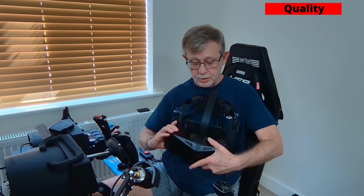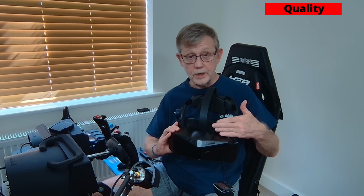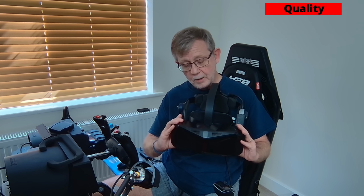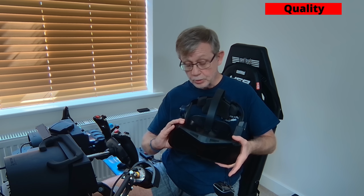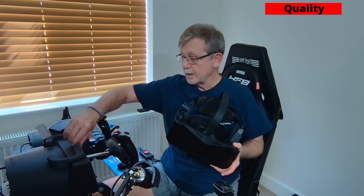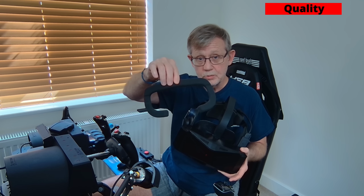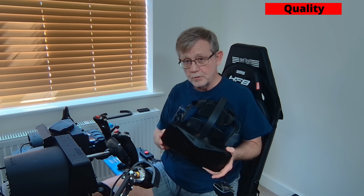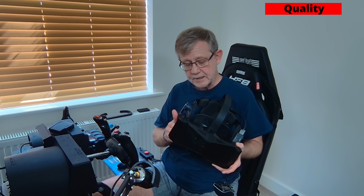It comes with two face gaskets, this one which has this fairly prominent forehead support, which I found essential to keep it well balanced on my head and to keep it static. It also comes with another one, which is this one, and I found that I was not able to use the headset with this face gasket. There was just too much movement and too much weight in front of my face.